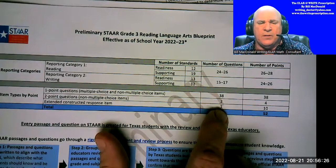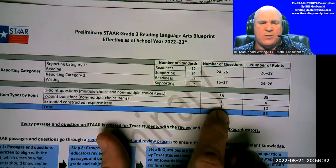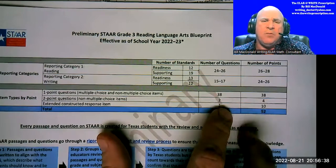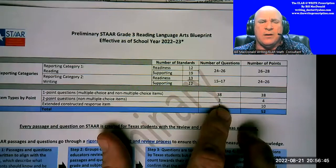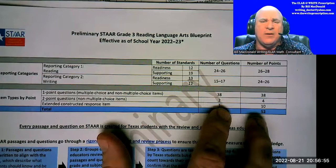Then we have the one 10-point short answer question, where your students get a point for answering the question, another point for giving the evidence and showing where it is in the text, a third point for the development of the response, and another 2 points for the quality of the conventions.